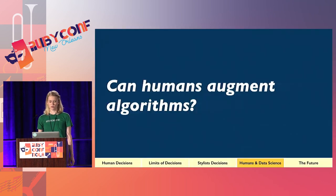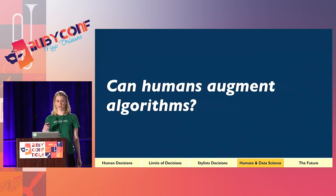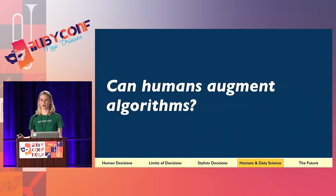So now that we've talked about how algorithms can augment humans, I think it's worthwhile to also think about how humans can augment algorithms. And is that even possible? And what would that even look like today?